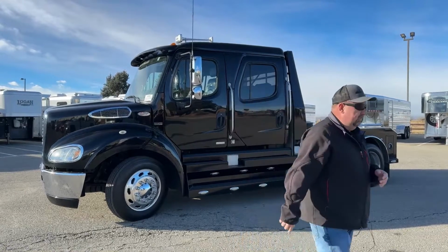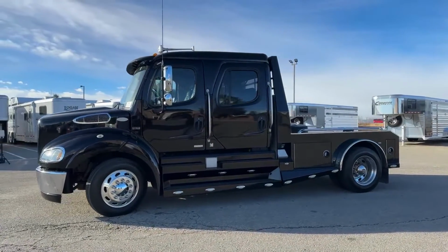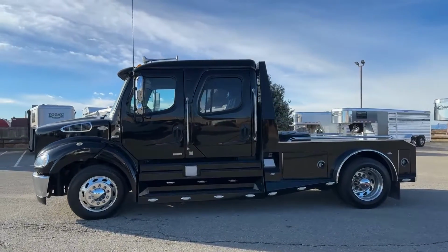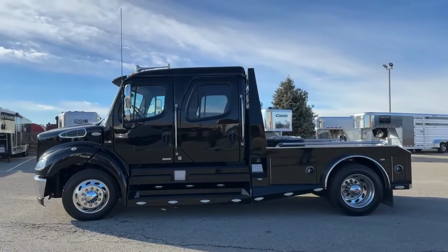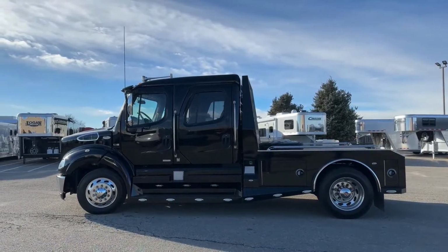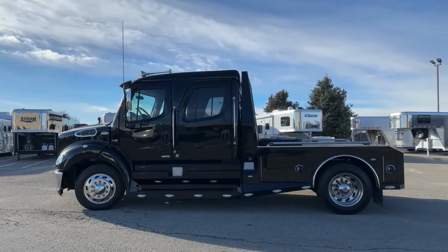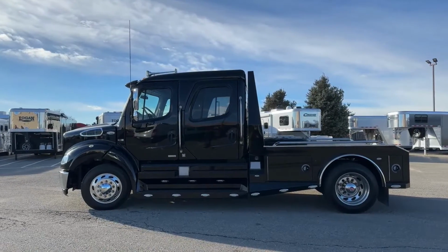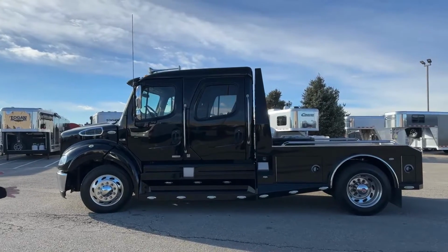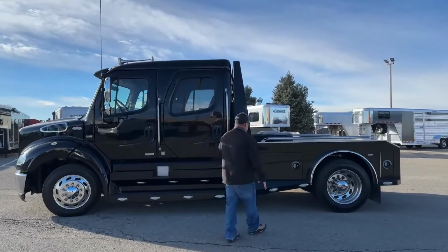So this is a 2011 Freightliner M2 112. The conversion is Sports Chassis. And the biggest thing with this truck is that it has just 46,000 miles. That's 46,000 miles. So as we take a look at it from the side, some things to notice.